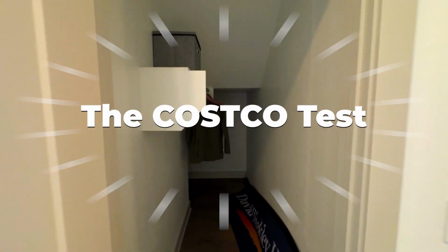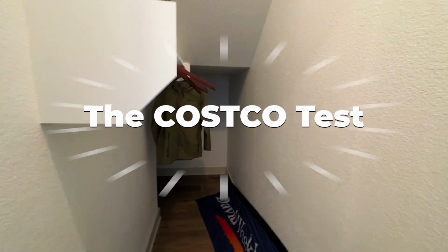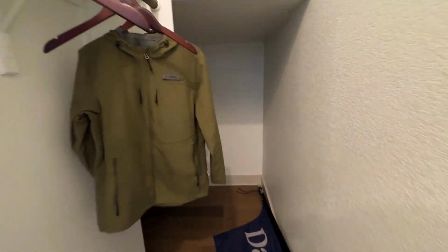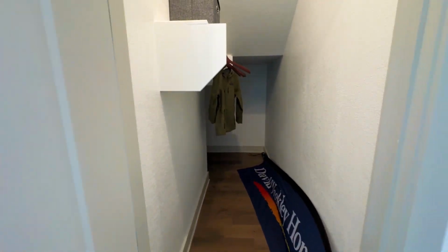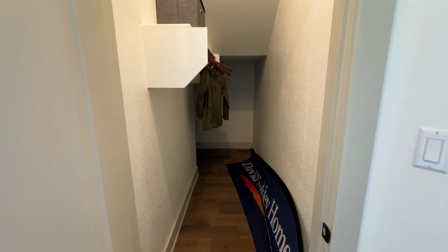Let's see if this closet, oh wow. This is really nice. Now this closet passes the test here. This is a giant Costco closet here, Harry Potter closet, whatever you want to call it, but tons of storage. This is awesome.